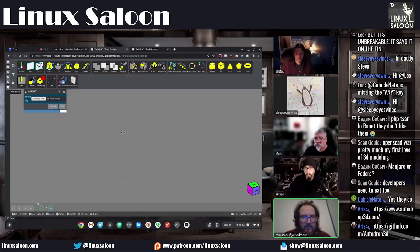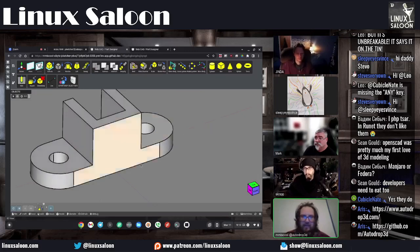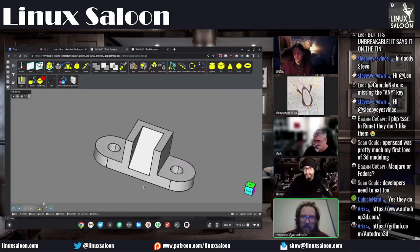I downloaded this. Let's see. Is that the right one? This is super cool. Yeah, this is definitely cool. So I'm going to import this. There was a file that I downloaded. Somebody didn't model something on the origin. They modeled it all the way off in space. Who does that? Only jerks do that. But this is a step file that I grabbed off of GrabCAD.